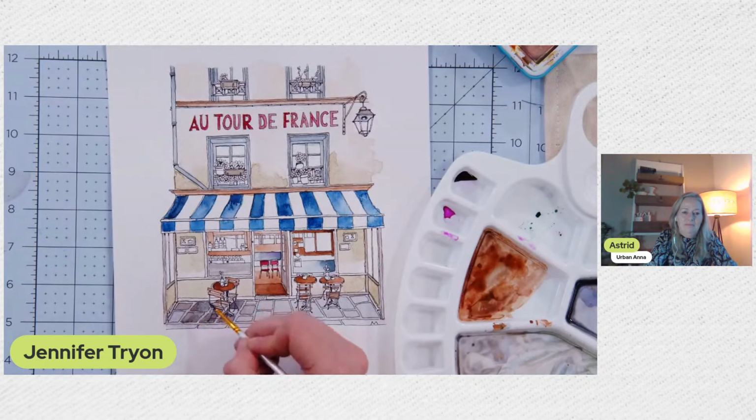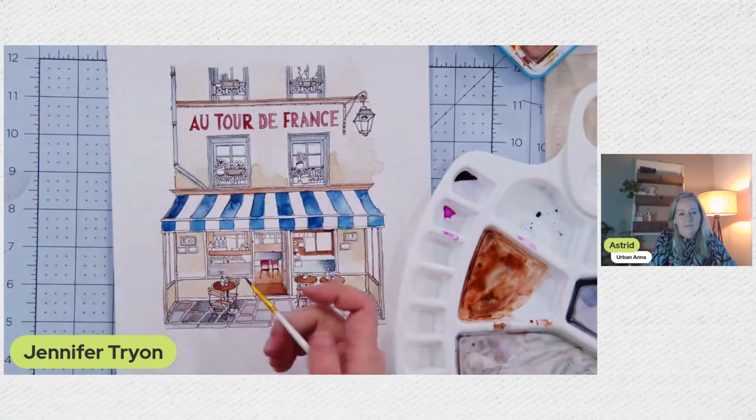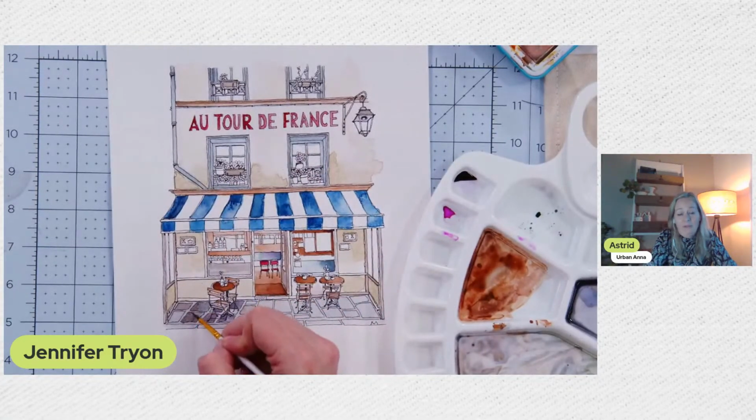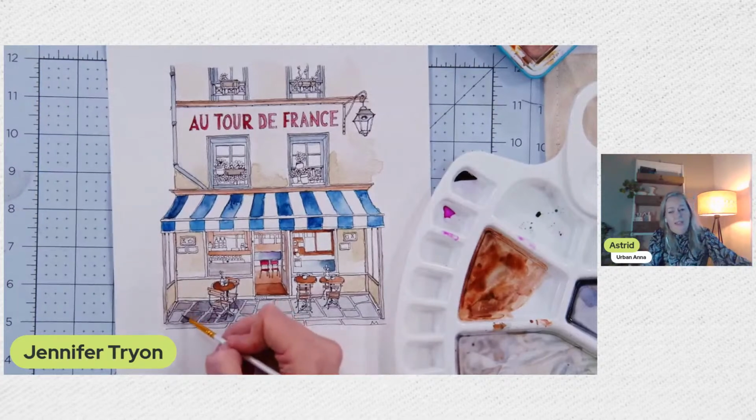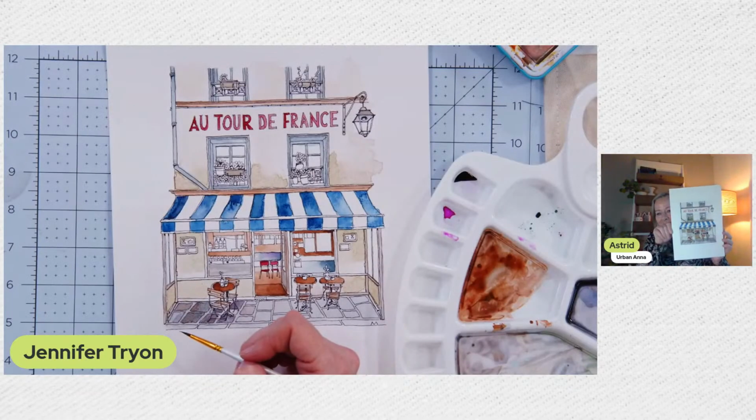What if you get a little dried pooling mark? Like here, I've got a little bit of... how do you...? That's watercolor. If you see my original, I have the original here. Yeah, that's the same. Here behind the table, that's also... yes, you see a spot of dry watercolor. Well, yeah, it just happens.